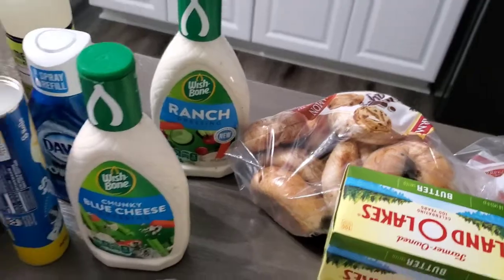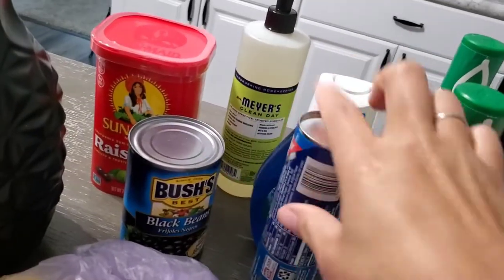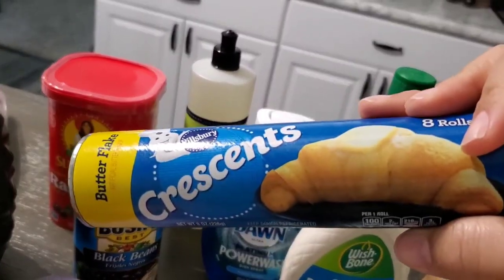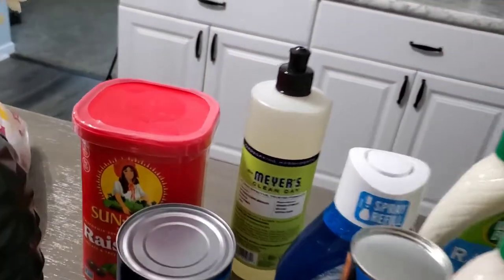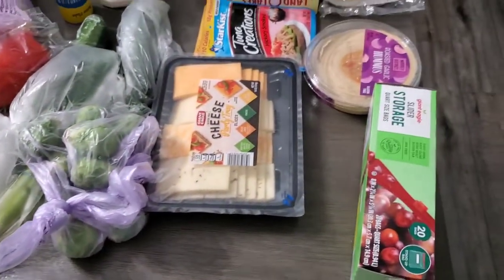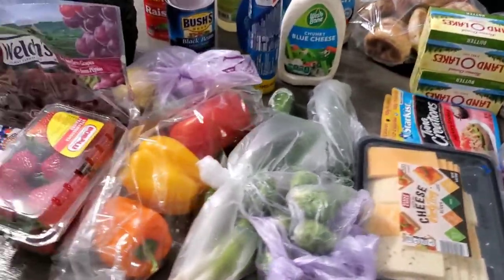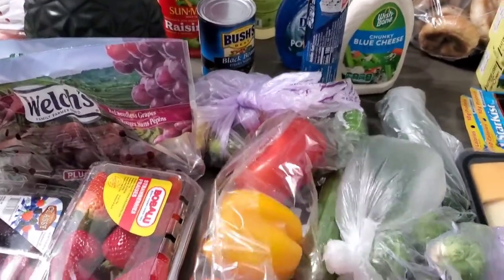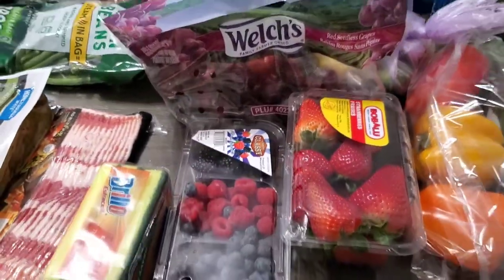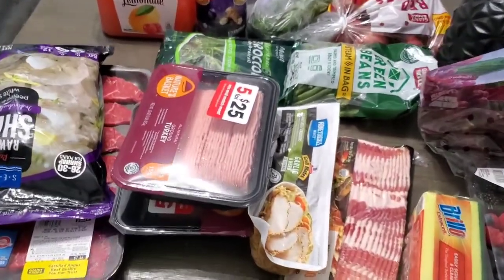Anyway. Here's what we have. Bagels, salad dressing, beans, black beans. I like these, but they didn't have the honey kind. So we have some raisins and some Mrs. Meyer's dish soap, as well as like cheese, hummus, plastic baggies. And then we have Brussels sprouts, peppers, English cucumber, zucchini. And then I want to make a charcuterie board, some sponges, some bacon, some meat.